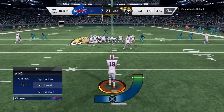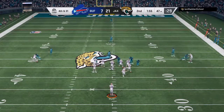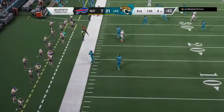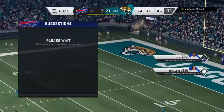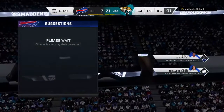The Bills send the punter out as the drive goes backwards, so he's on to punt it away. He's been a busy man here in this first half as he gets it away. And it's taken in at the 9. It's a 40-yard punt, but they lose yardage on the return. And it'll be Jaguar football as they take over deep in their own territory.